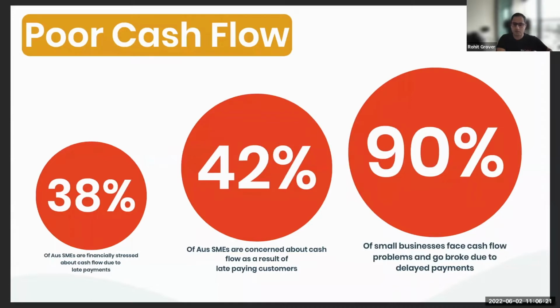So the first thing I want to look at in terms of these domino effects is poor cash flow. Delayed payments are typically the top cause of poor cash flow for small to mid-sized businesses. A survey in Australia suggests that about 90% of small businesses face cash flow issues and even go broke due to delayed payments. Another study, the 2020 MYB Business Monitor, found that 38% of Australian SMEs feel financially stressed as a result of late payments, and 42% are concerned about cash flow. So basically, the first thing we see is that late payments can lead to poor cash flow for your business.